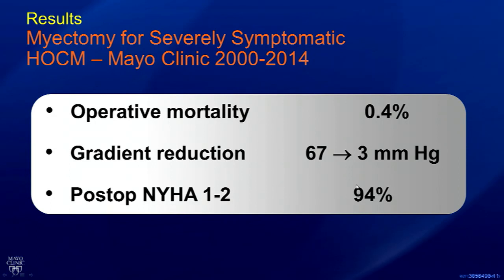The gradient that you see here, the 67, that's the severity of the outflow tract obstruction. That should be, in a normal person, zero. And in our patients, we would expect after surgery to have a gradient in the single digits, and the average in this series was about 3 millimeters of mercury.